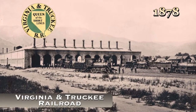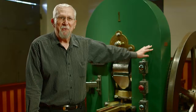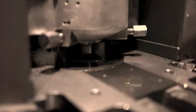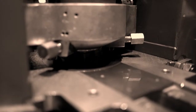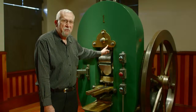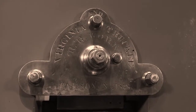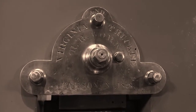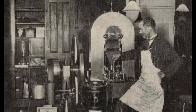It was taken from here to there, and they melted down this huge frame, and for some $800, an incredible figure when we think about it today, they repaired the press, put it back together, and they did the one thing that made it so that the press exists today. They removed the original builder's plate here, which said Morgan & Orr, and replaced it with their name, Virginia and Truckee Railroad Works, and they dated it Carson, Nevada, 1878. So that saved the press. It was back in use.